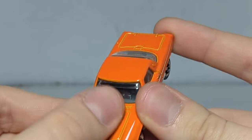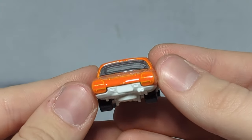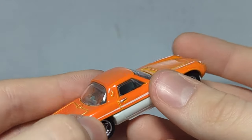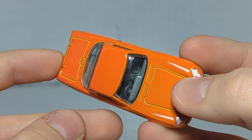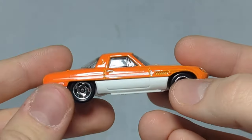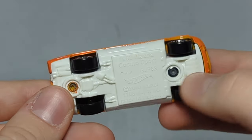Got the two headlights with some white stripes, and you got the grille right there. In the back, we have absolutely nothing. That's cool. This vehicle does have the steering wheel on the correct side of the car, though, which I think is interesting. So it really fits that import vibe. And then 1968 Mazda Cosmo Sport.